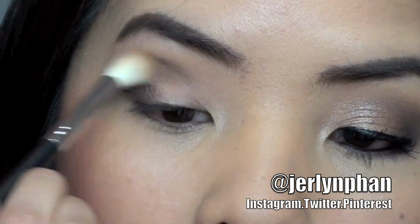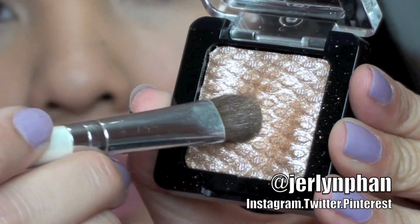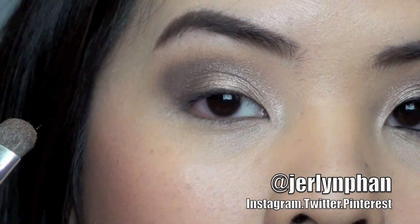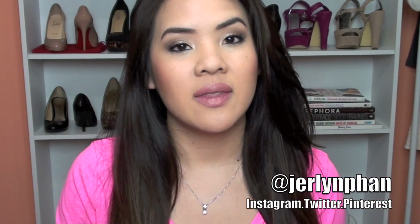And for the price, I don't remember them being that expensive, and Catrice is a drugstore brand over in Europe. So I definitely highly recommend you check these liquid metal eyeshadows out. Overall though, I think it's a great affordable brand from Europe.